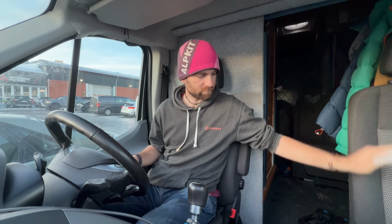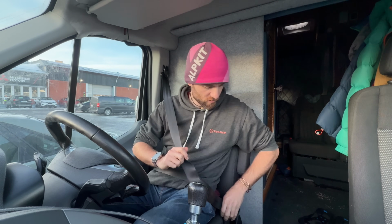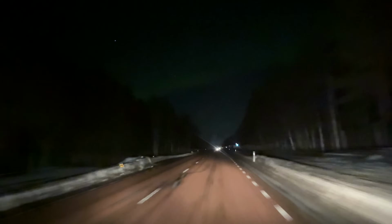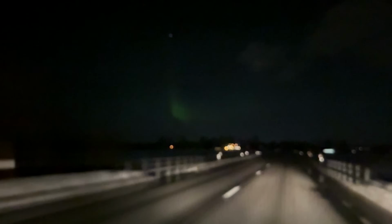Well, there we go. Car ahead, moving. No, it's not. Progress on fixing this smart charging issue for being too smart, because I put a new starter battery in. But let's actually continue the drive. Very faint northern lights whilst driving at the minute.